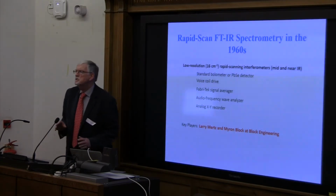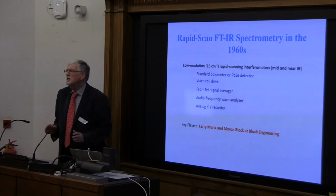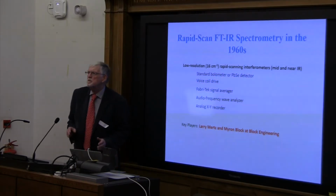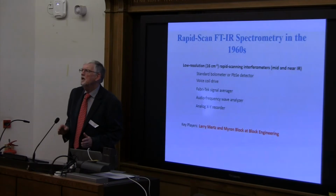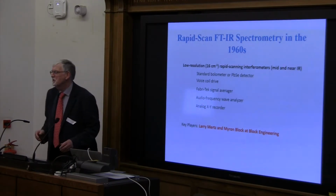The data was digitized and taken onto a signal averager. The signal averager was made by a company called Fabritech, who strangely enough became Nicolet. And Nicolet, of course, became Thermo Fisher, and so it goes.